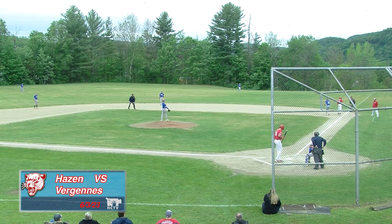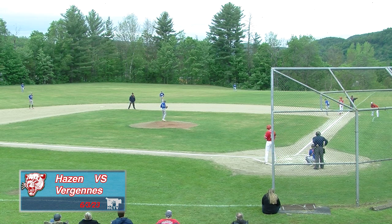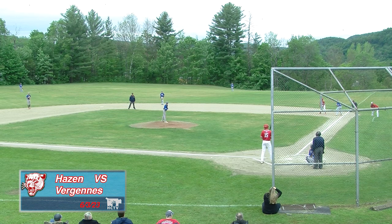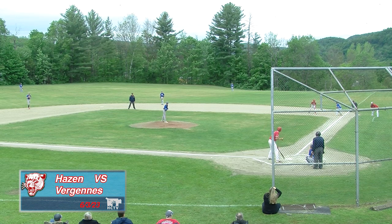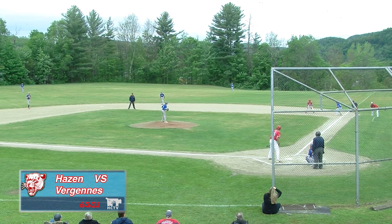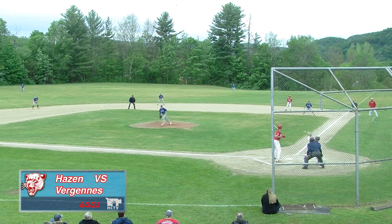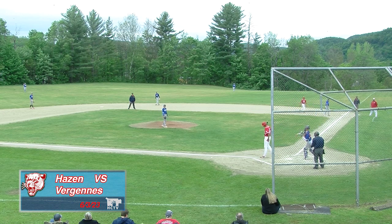Kimball now is going to throw one back to first base. Baker back safely. Kimball now, he's going to take a long look home. So he's going to pitch from the stretch with a runner at first. Kick and deliver. High for a ball. 1-0 count now to Rivard.